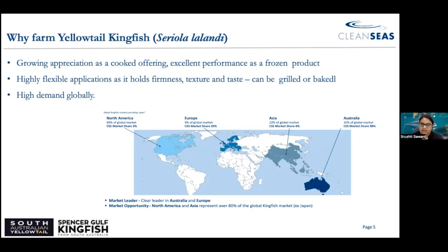It is highly in demand globally. As you can see in the map, North America seems to have the highest demand so far, then Europe, Asia, and Australia too. In Australia, it's native to the southern part. I'm not sure, Deepak, if people in the northern regions are into eating it, but here around the south, it's considered a really big delicacy.